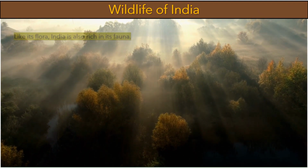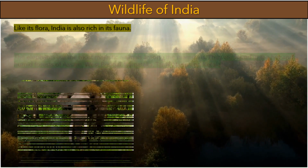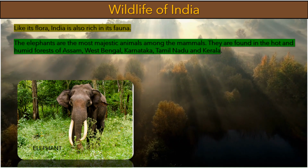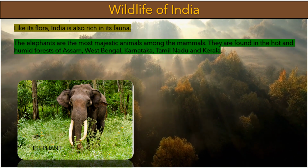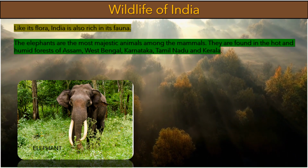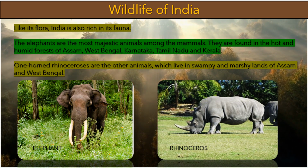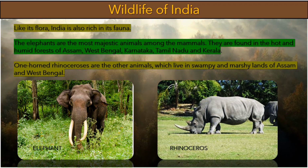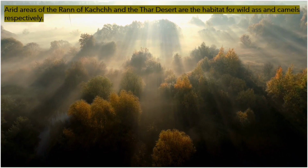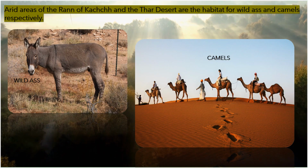Wildlife of India. Like its flora, India is also rich in its fauna, that is, animal life. The elephants are the most majestic animals among the mammals. They are found in the hot and humid forests of Assam, West Bengal, Karnataka, Tamil Nadu and Kerala. One-horned rhinoceros are the other animals which live in swampy and marshy lands of Assam and West Bengal. Arid areas of the Rann of Kutch and the Thar Desert are the habitat for wild ass and camels respectively.